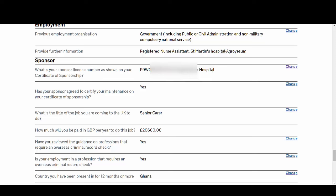So these are the three ways you'll be able to know that your COS is genuine or fake. Thank you.